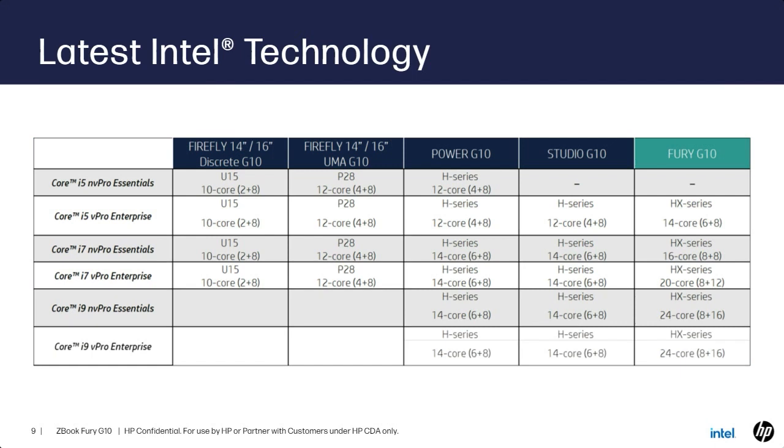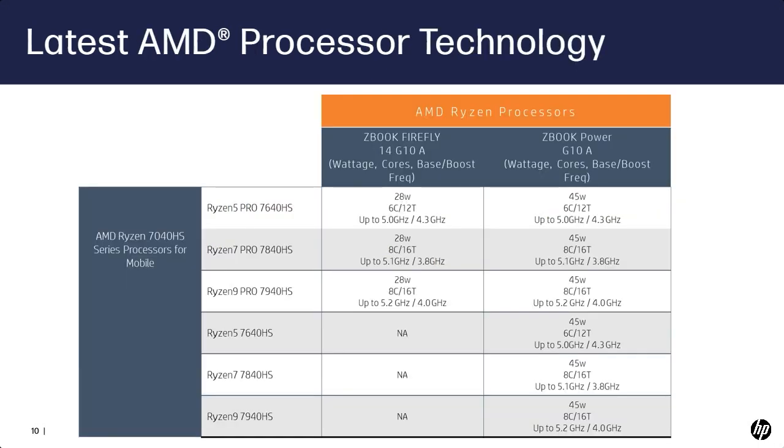And then, as I mentioned, as you go up the stack, in terms of processors, they get higher, as you go from a Firefly all the way over to Fury, but anywhere from i5s all the way to i9s in the Intel space. And then AMD as well, like we said, 14-inch G10A. The A represents AMD, as we've named it, and then the ZBook Power has the A as well, G10A. But all the way up to Ryzen 9 in the Power.